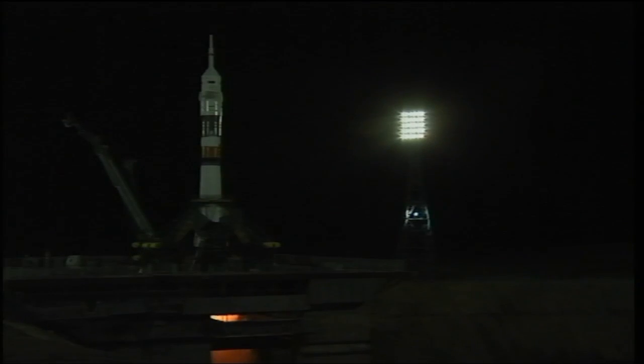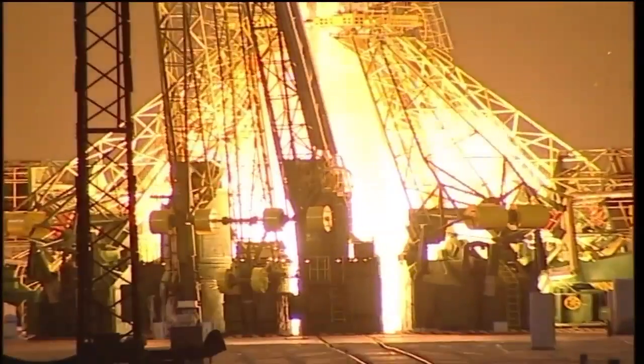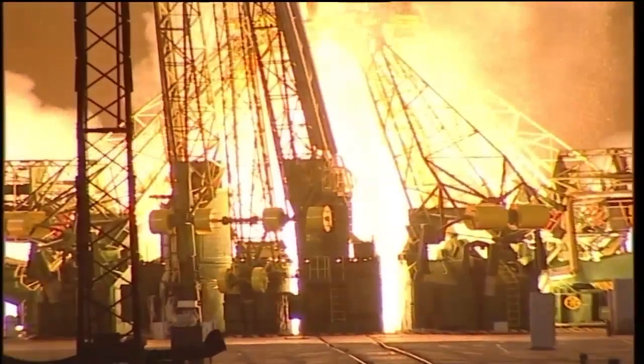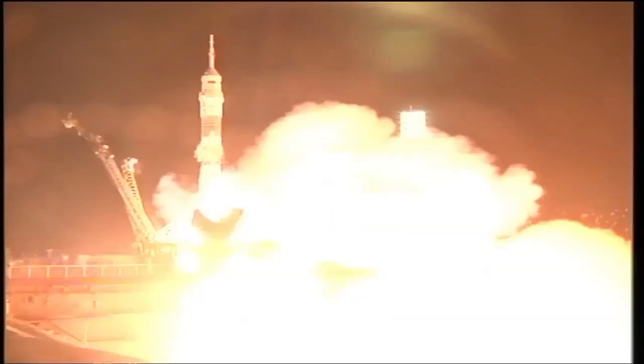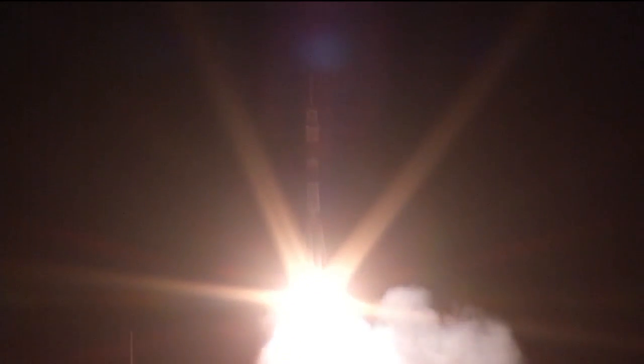Altitude, that second umbilical retracting, the boosters beginning to fire. We have preliminary booster ignition. And liftoff. Liftoff of Reid Wiseman, Max Suraev, and Alexander Gerst, the international crew on their way to the International Space Station.